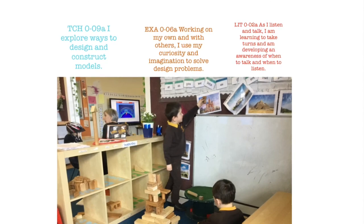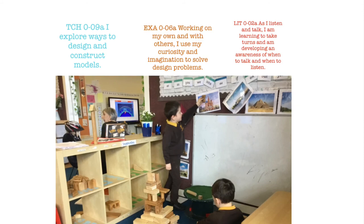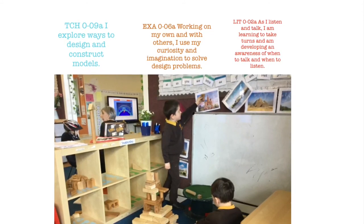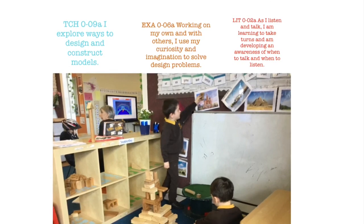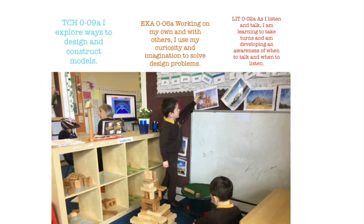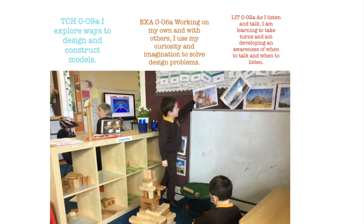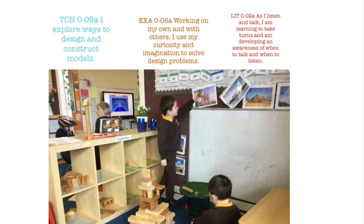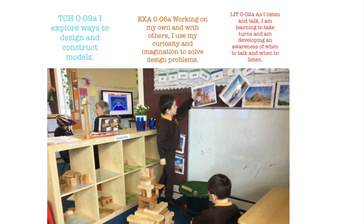Then our learner moved back into free flow play and revisited the construction area. He decided he wanted to build St Basil's Cathedral as we had displayed pictures of famous landmarks in this area. He worked with a friend to design and construct their version of the cathedral and decided which blocks would work best for each part. He then problem solved how he could make the turrets of the cathedral. After this, it was tidy up time and our learner moved on to the carpet to read a story to end the school day with his peers.